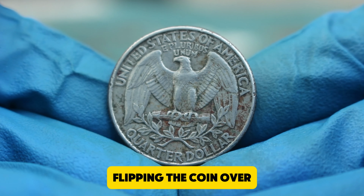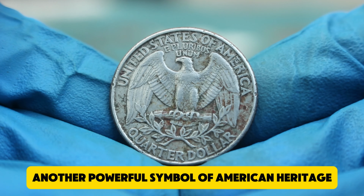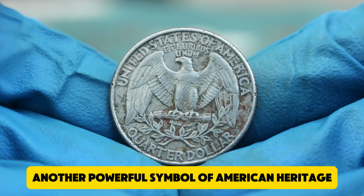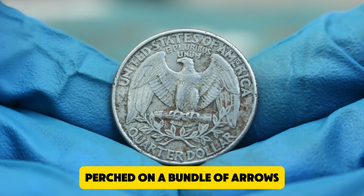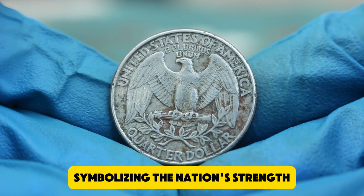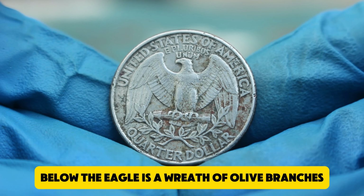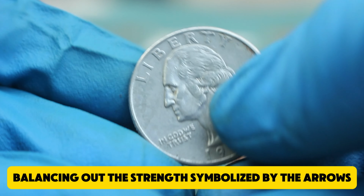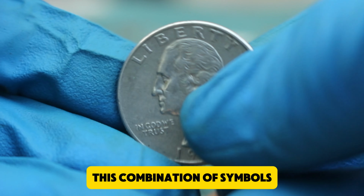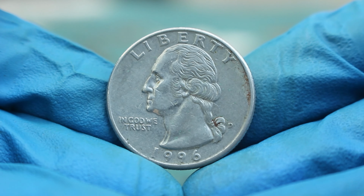Flipping the coin over, the reverse side of the 1996 quarter features the American bald eagle, another powerful symbol of American heritage. The eagle is depicted with its wings spread wide, perched on a bundle of arrows, symbolizing the nation's strength and readiness for defense. Below the eagle is a wreath of olive branches representing peace, balancing out the strength symbolized by the arrows. This combination of symbols reflects the United States' ideals of peace through strength.